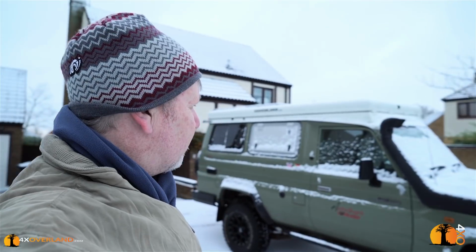But actually at the time we were talking about moving to Australia, and I thought, well, how would the Australian market go for a 1HZ powered troop carrier? You can get them here, cheap. Older than that, mind you, but cheap. And I thought, as much as I love it, if I could sell it, I could get a good price in the UK for it.